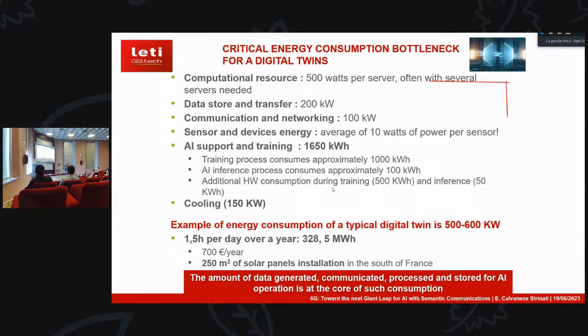If you can see normally, if they're happy when you have 20 to 25, that means there's actually another magnitude of a problem. So again, why is all this energy spent? It's because a lot of data is generated, transmitted, processed, and stored. And the question I have for us is, do we have a way to reduce this amount of energy?